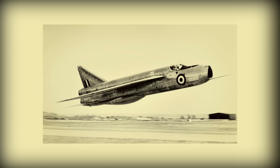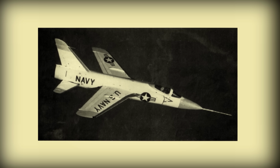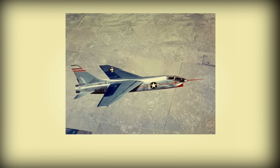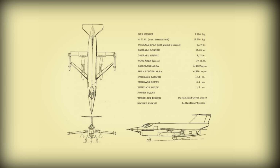Competing with the F-104 were the prototype English Electric P-1, which would later evolve into the Lightning, an upgraded F-11F Super Tiger from the Grumman Aircraft Corporation, the new Vought F-8U Crusader, and finally the Republic F-105 Thunderchief fighter-bomber. Now, for a time, even the Saunders-Roe SR-177 rocket-assisted interceptor concept was a possibility, but that was written off pretty early in the competition.